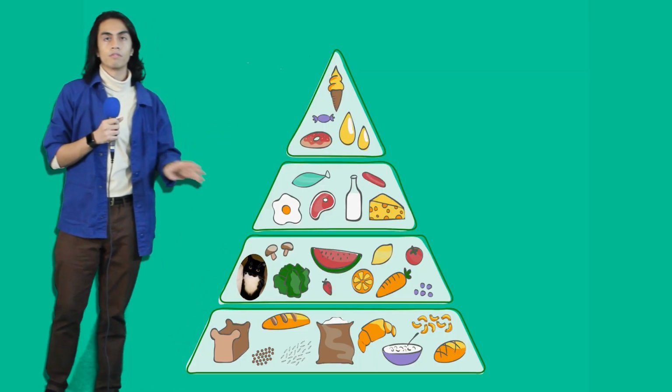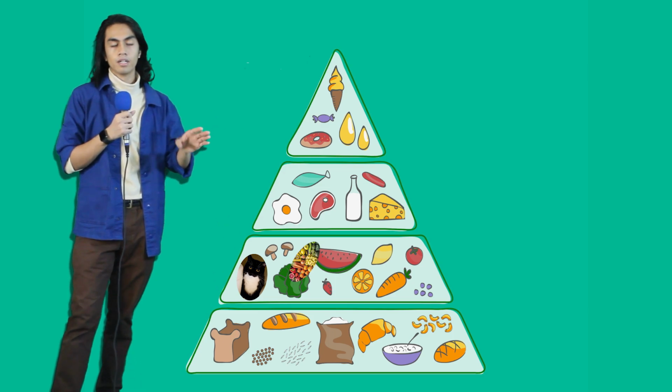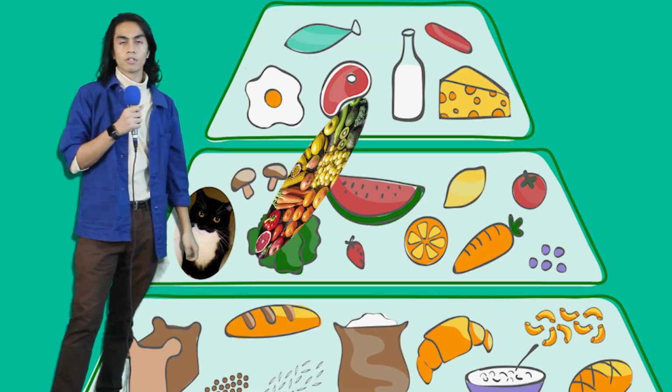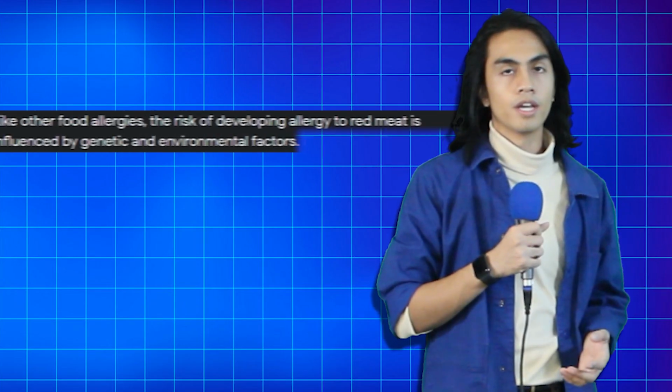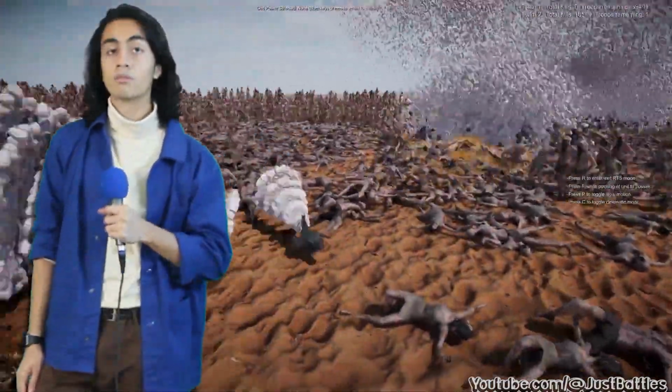Now, obviously, this is going to fall within the vegetable category, but it's going to fall within that weird middle ground, so we're just going to stretch that and put that over there. It's a great alternative, especially to, as I said before, due to cultural or ethical reasons, and also because some people are allergic to it. That allergy can come from genetics, or it can come from that one tick that when it bites you, it makes you allergic to meat, which means that the vegans are already on the attack.